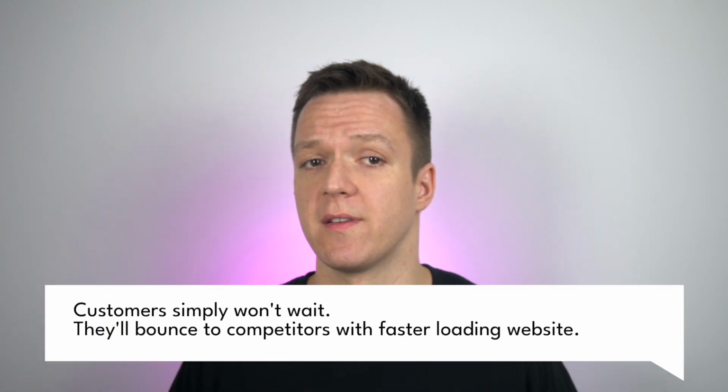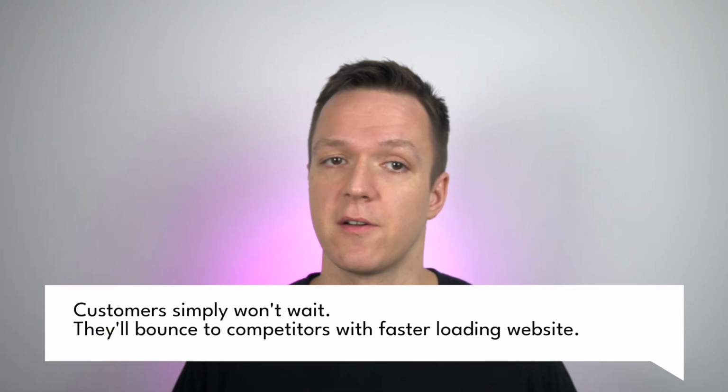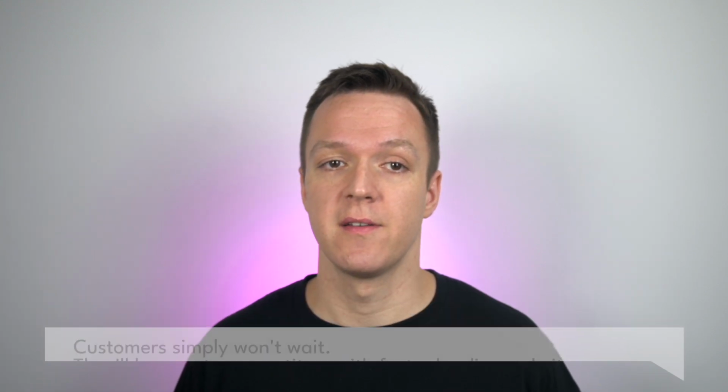Now let's dive into the impact of page speed on your e-commerce website. When page load time improves by just 1 second, conversion rates can rapidly increase. E-commerce sites that optimize their speed see remarkable increases in completed purchases and higher average order values. In contrast, even small delays create massive abandon rates. Customers simply won't wait. They'll bounce to competitors with faster loading websites.